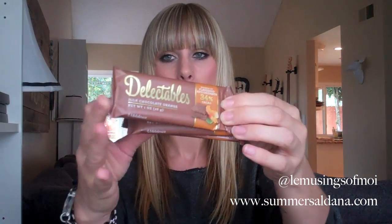Now, it's going to look like I'm a big fat piggy because I got so many chocolate bars, but these are limited edition, and I was afraid that they would stop selling them before next month, so I just bought a whole bunch of them. And they are the Delectables Milk Chocolate Orange, and it's 34% cacao.